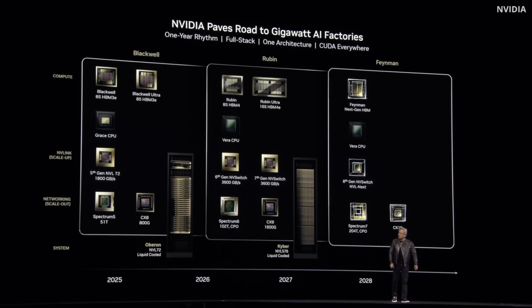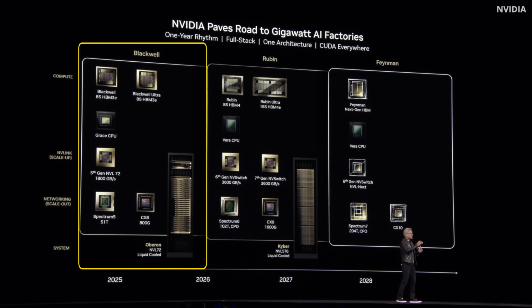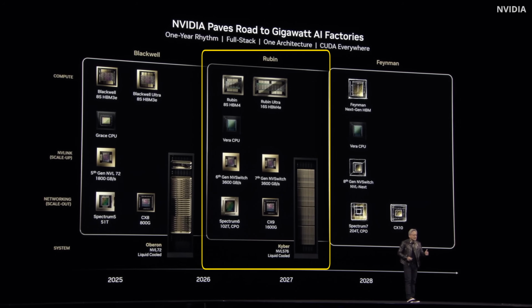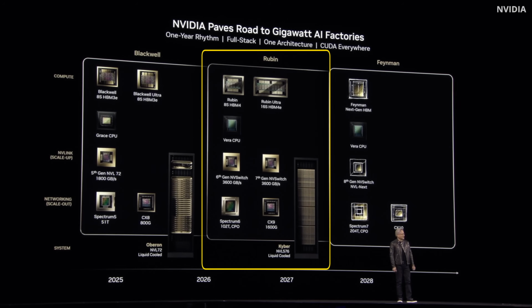of the future. What's interesting, NVIDIA's roadmap for the next few years is way more than just a list of GPUs. It's a layered plan for building entire AI systems at the industrial scale. For now, they're still shipping Blackwell GPUs. But by the end of 2026, we will enter the Rubin phase. And here, the GPUs are also getting the next generation of high-bandwidth memory.